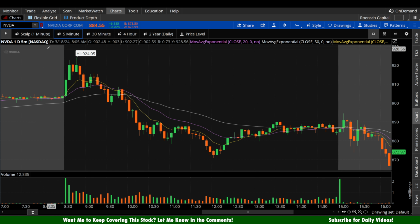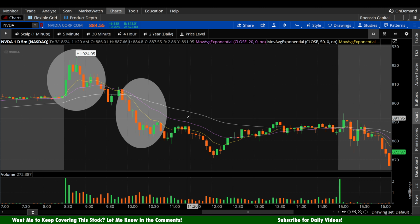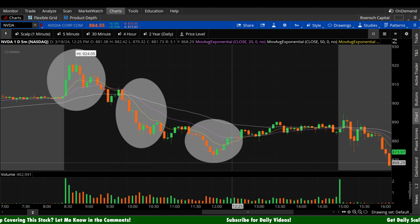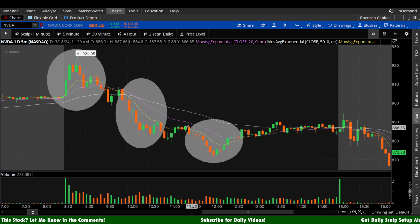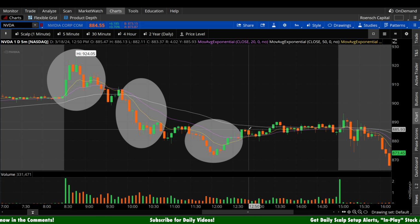So what I'm interested in is this pop and fade off the open, this bigger intraday move, and I'm actually going to separate these two, okay? Because what I want to look at at this intraday bottom is that we had a lot of consecutive red candles and then pretty much an equal recovery.